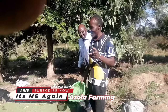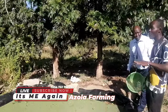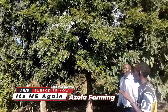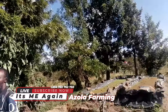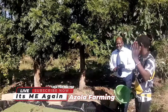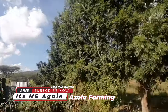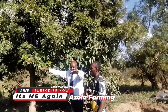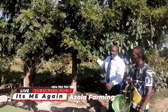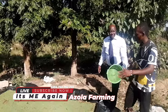Another thing I had forgotten to tell you: Azolla farming requires 50% sunlight. As you can see here, we have trees. We don't have the capacity to have the shade nets for now, but we use the available way, the shade from these trees. These trees provide the shade you require in the morning and on that other side in the evening. That's the only reason we chose this place.